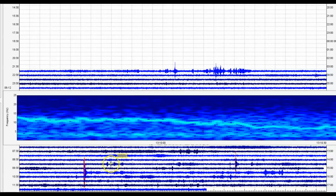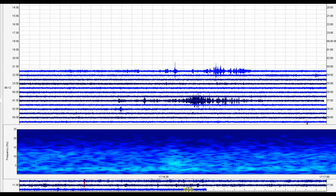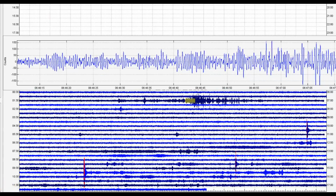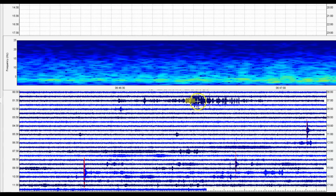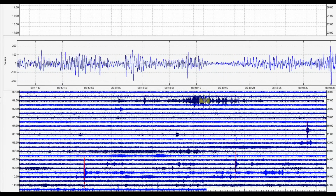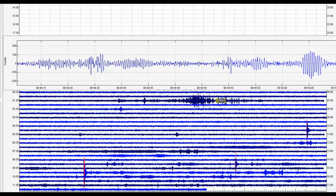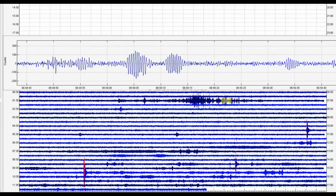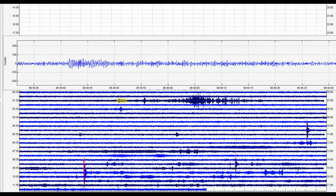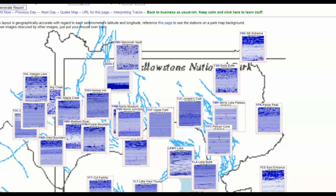Okay, we'll come down to some of these smaller ones. And what was it showing? There's a small one there when I pulled the files. Volcanic tremors. So about 10 to 11 hours ago, this is what it was showing. Maybe it settled down. I don't know. It doesn't look like, if it has, that it settled down much. Taking a look at the thumbnails.